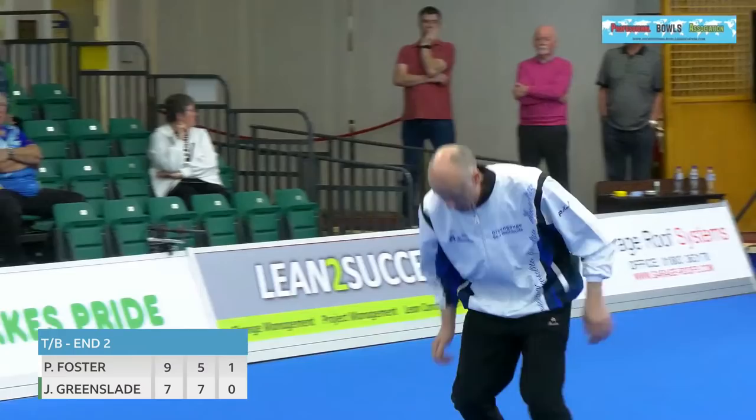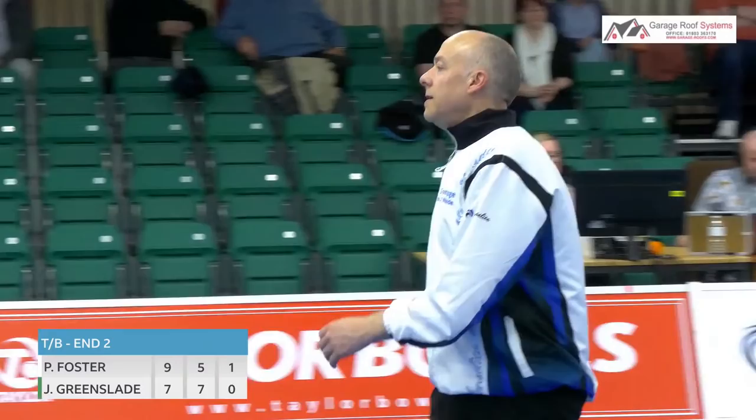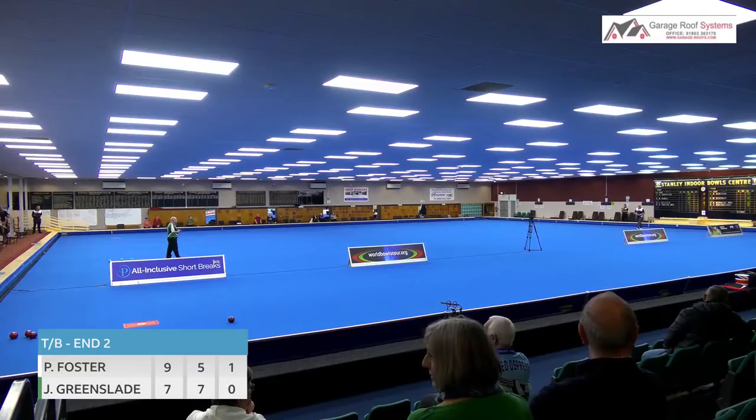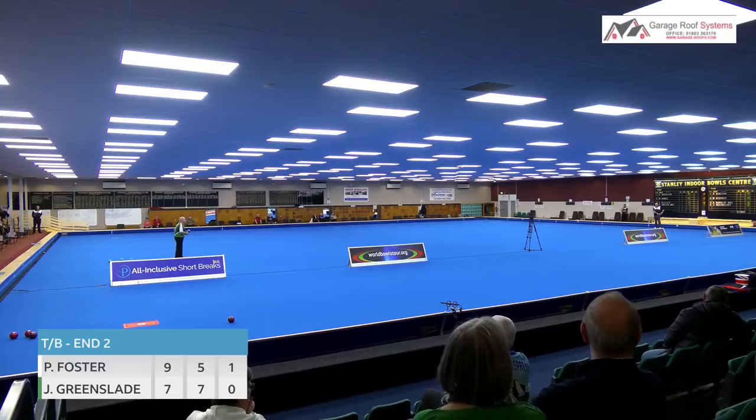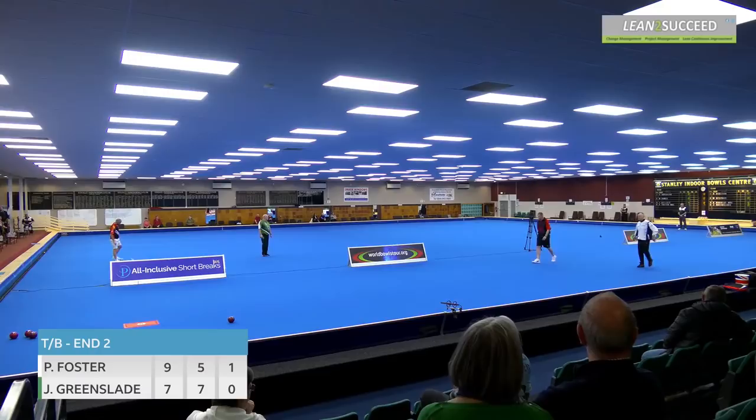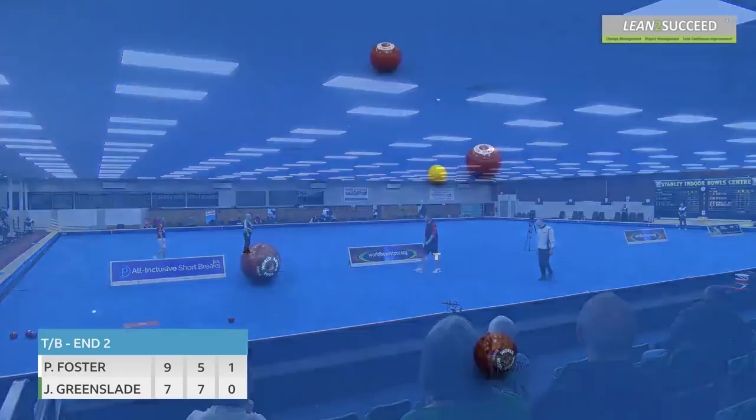Have a look at this. A very quick look at the other game that's on the green. David Gourlay, one ahead, playing the last end. They've tied the first set. Very rare you get two tied sets to force a tie break, but you never know when you're at this level. Anything's possible. Asking for Jason's ranking, rank number 9.